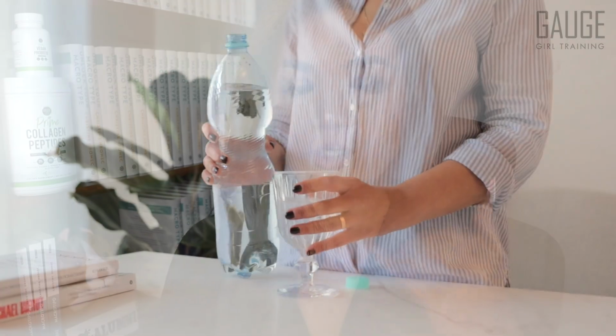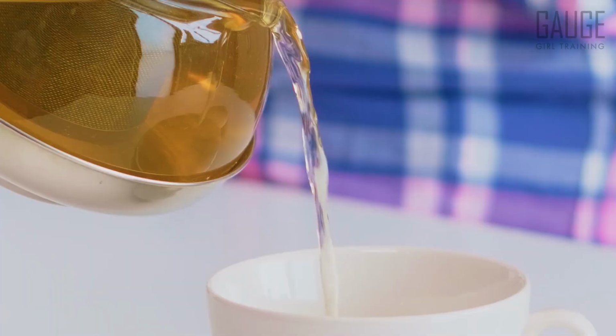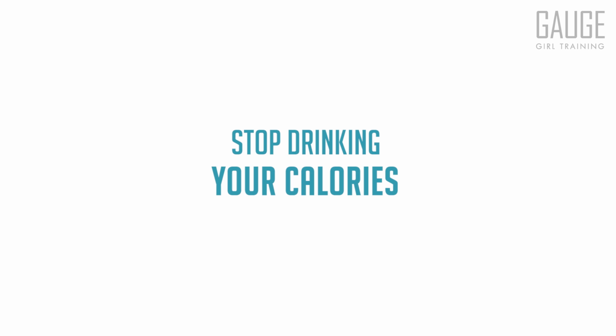Just not worth it. Drink water. Yes, you can drink sparkling water. Yes, you can do black coffee. Yes, you can do green tea. There's a million different types of calorie-free beverages out there, but stop drinking your calories.